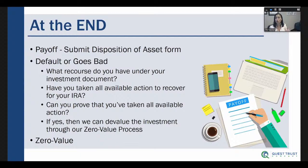The attorney needs to represent the IRA itself and not the individual, okay? And working with an attorney throughout the entire process, although maybe somewhat expensive outright, will help you protect your investment. You definitely don't just want to go to an attorney once your asset is in default.